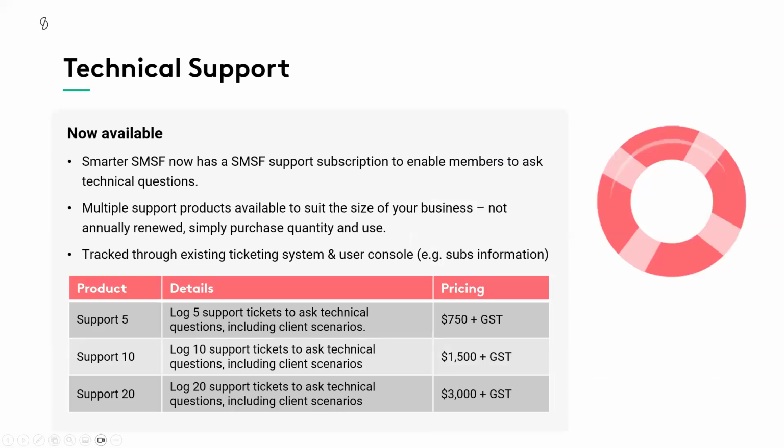And I guess the final thing that we've done recently is we've now introduced our technical support product. So we have support 5, 10, and 20 there. So rather than doing that as a monthly subscription or an annual subscription, it's simply, we know people have questions, we know they need questions answered. So we've done it in a sort of a scaled way that you can see there.